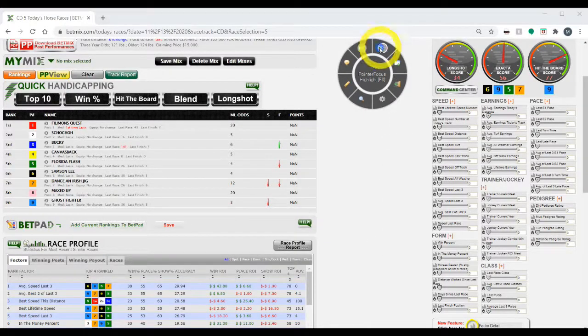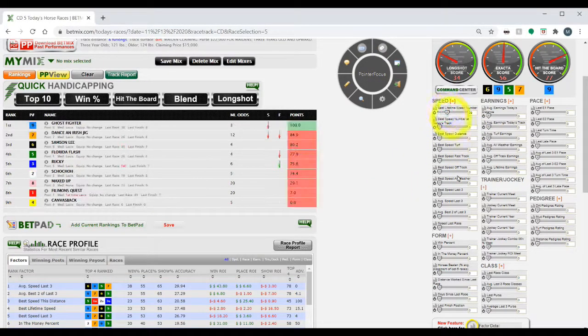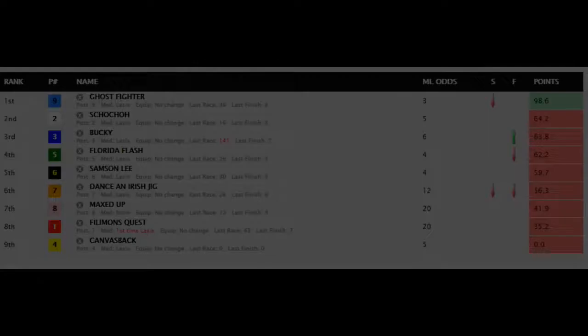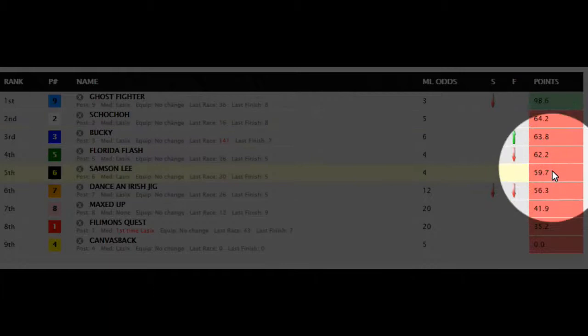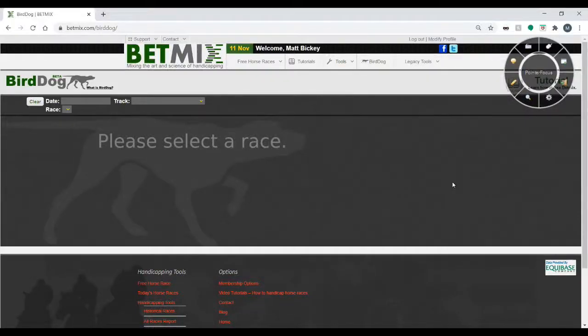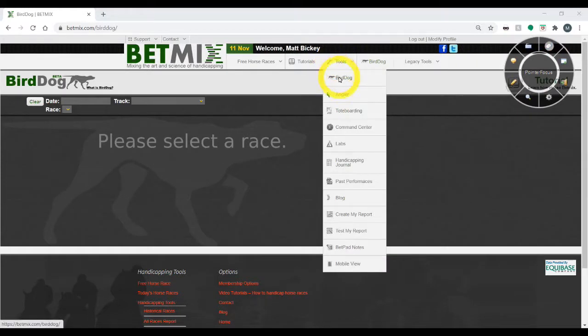Betmix began as a simple slider tool that allowed the user to pick various handicapping factors like speed, form, earnings, pace, pedigree, class, trainer, jockey, and weight them accordingly so that you would wind up with a numeric value that pointed toward contenders in the race. This was a very elegant and quick way to handicap whole cards. But eventually the program evolved and moved into big data. And we're going to be looking at two of the modules that came along later, Angler and Bird Dog.